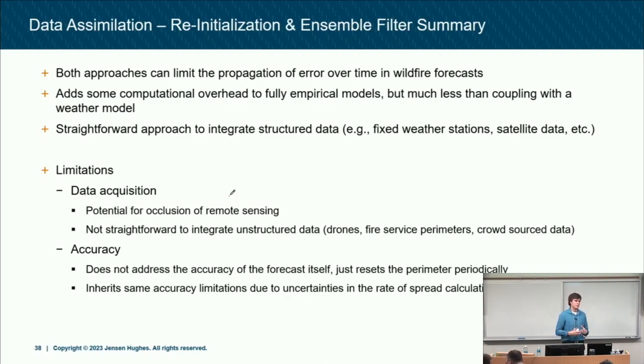For example, the drone or the satellite missed a detection, and that information is being fused into your forecast. So you're actually fusing in the wrong way. So you're decreasing the rate of spread when it should have been increased. Again, it doesn't really increase the accuracy much itself, more of a just correction as you go. And so it inherits all the same uncertainties associated with your base model.